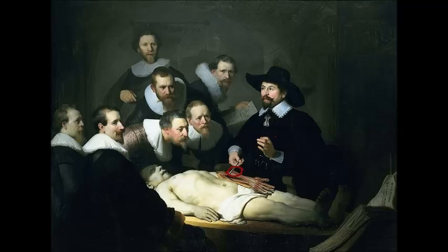So what I want you to do now is, having your hand in that position, look at Dr. Tulp's left hand here. And you can see that his hand is in that same position with the proximal interphalangeal joints bent. So what he's doing here is showing these spectators what's going to happen to the cadaver's hand when he pulls on this muscle right here.